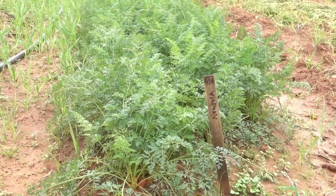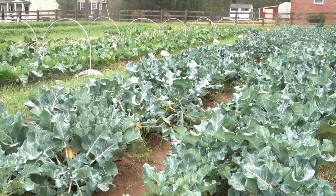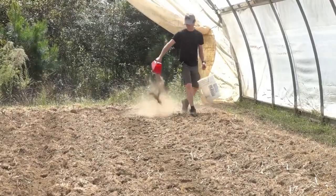Getting the pH of your soil right is foundational to soil fertility because pH level dictates the availability of other nutrients for the plant. When we think about providing the nutrients our plants need, we want to test our soil to see what's there.